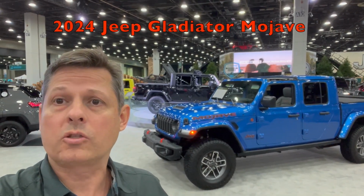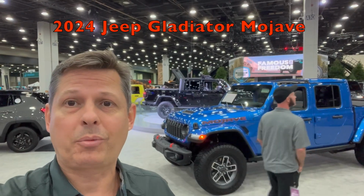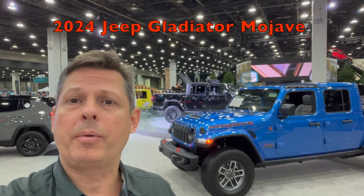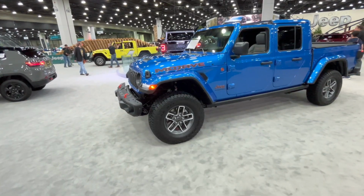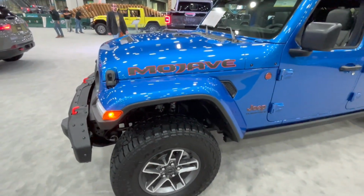Hello, I'm at the 2023 North American International Detroit Auto Show, and parked behind me is a 2024 Jeep Gladiator Mojave. Sit back as I do a quick walk around of some of the key features of the 2024 Gladiator Mojave. Okay, let's take a closer look at this 2024 Jeep Gladiator Mojave.